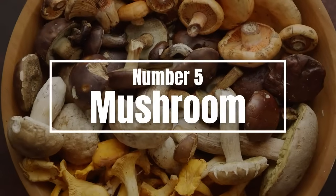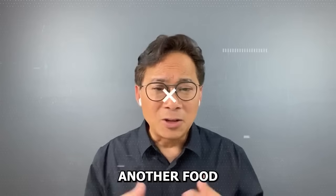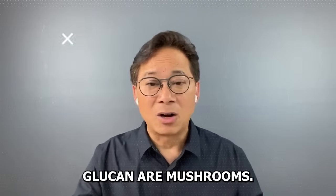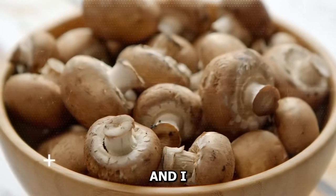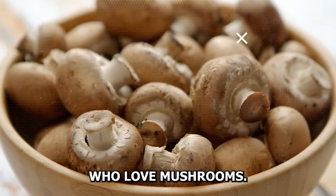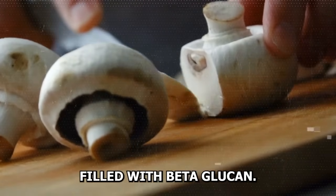Moving on, Dr. Lee will be explaining how mushrooms can boost our blood circulatory system. Another food that actually has beta-glucan are mushrooms. Now, I love mushrooms. Not everybody loves mushrooms, but I love mushrooms, and I know a lot of other people who love mushrooms. The lowly white button mushroom, filled with beta-glucan.